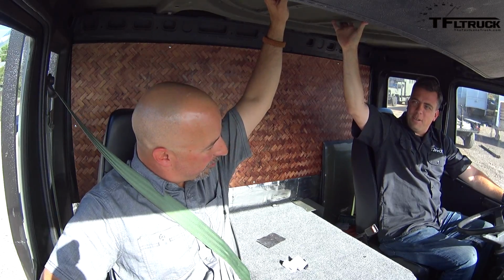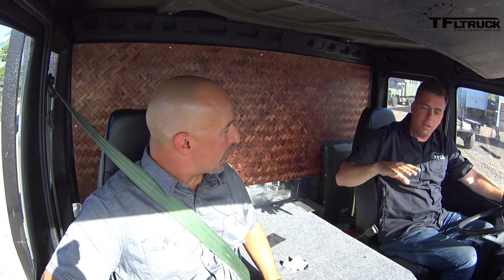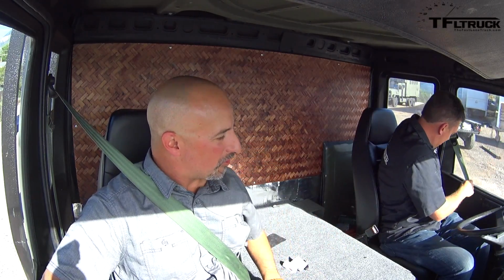Well, can you actually mount a gun up here? In the original military ones, yes, you could. But not for RVing. For RVing, this gets a normal headliner in when we're done with the interior.